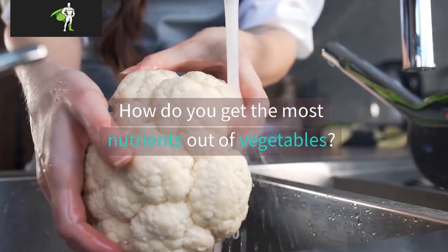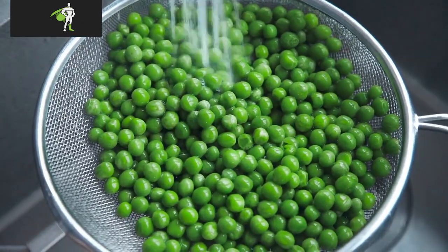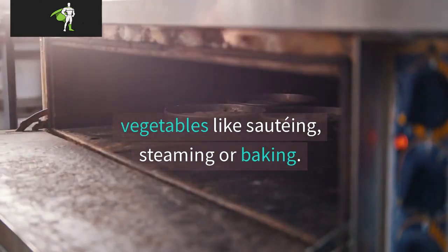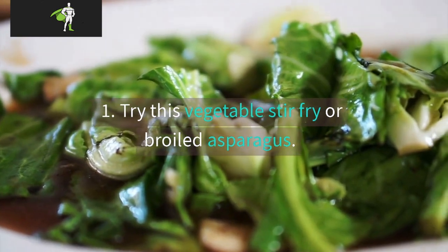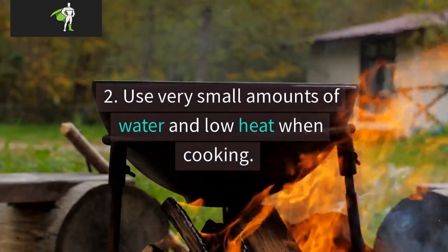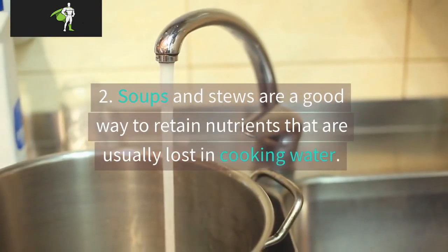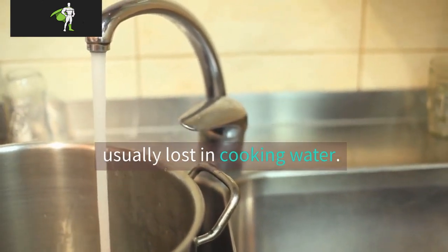How do you get the most nutrients out of vegetables? Don't overcook vegetables. One, try different ways of cooking vegetables like sautéing, steaming or baking. Try this vegetable stir-fry or broiled asparagus. Two, use very small amounts of water and low heat when cooking. Soups and stews are a good way to retain nutrients that are usually lost in cooking water.